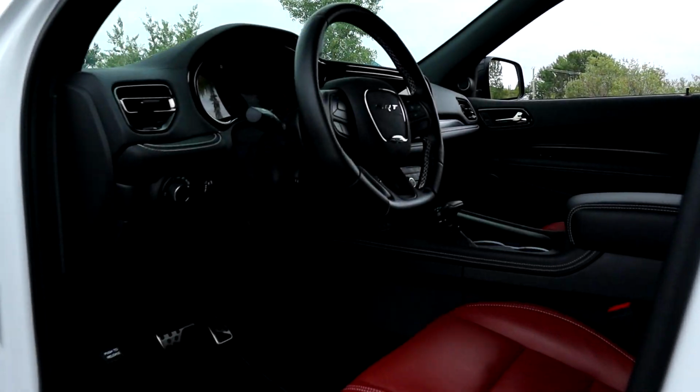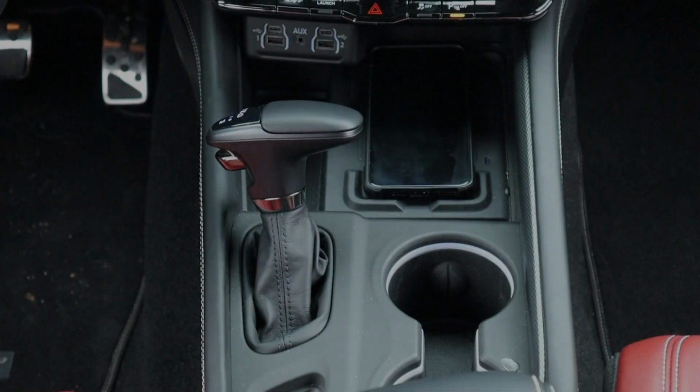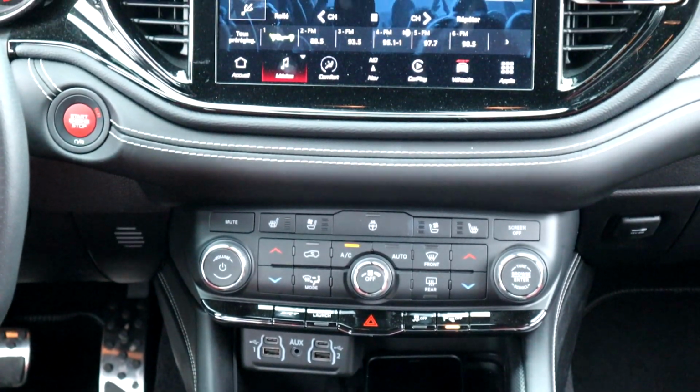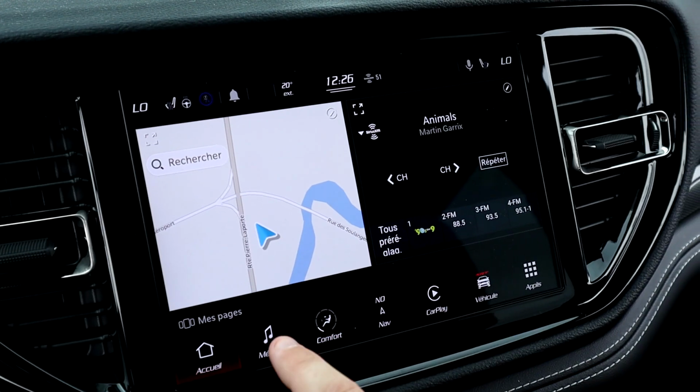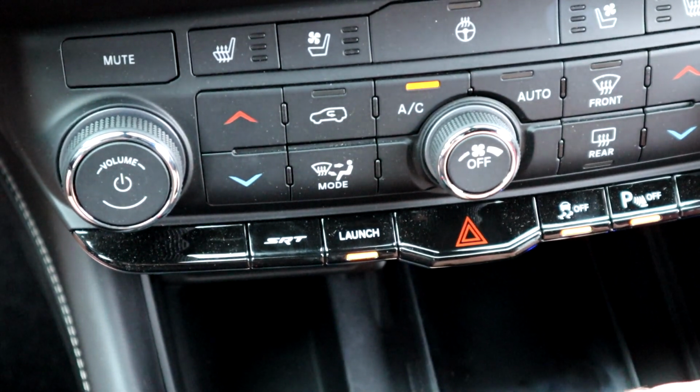Interior-wise, it's basically the same old Durango, but this one's got the update for the 2021 model. So we've got the new screen with the latest Uconnect system. Works really well, it looks sharp, easy to use. Also, we've got the new buttons, easy to use here. It looks good.